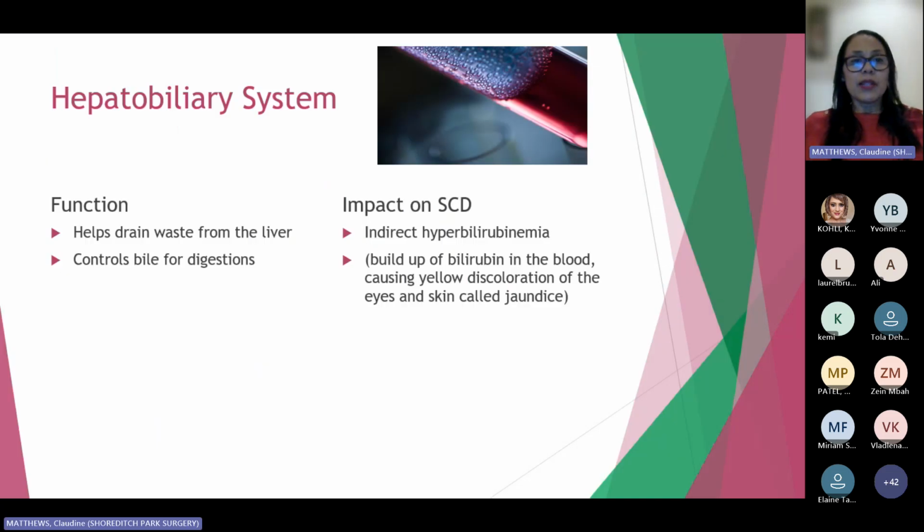So the hepatobiliary system: the function of the system is to help drain waste from the liver, but also to control bile for digestion. And the impact on sickle cell: it can cause indirect hyperbilirubinemia. Did I say that correctly? All that means is that there are high levels of bilirubin in the blood. As I mentioned earlier, chronic hemolysis leads to these high levels of bilirubin in the blood, and this buildup is actually what causes the yellow discoloration of the eyes and the skin, which is called jaundice.